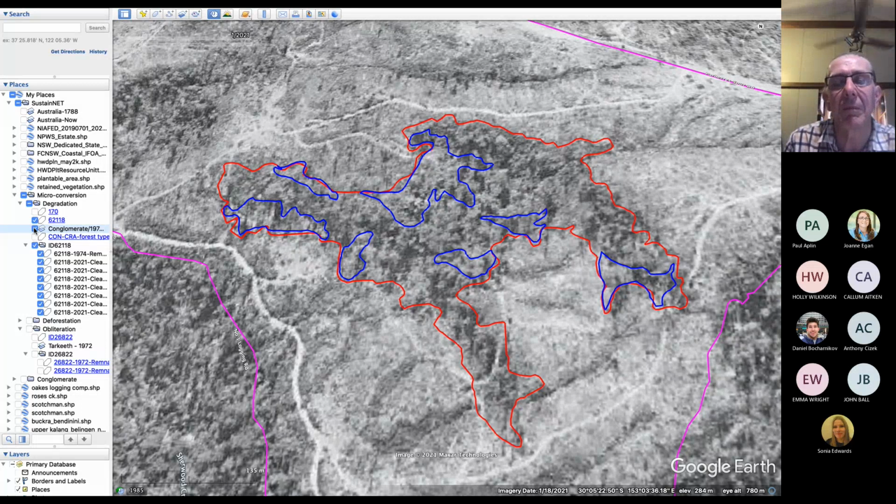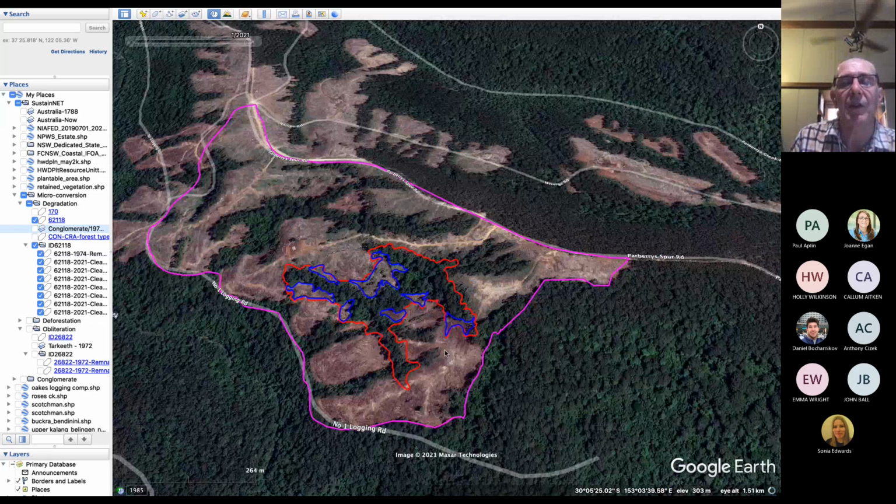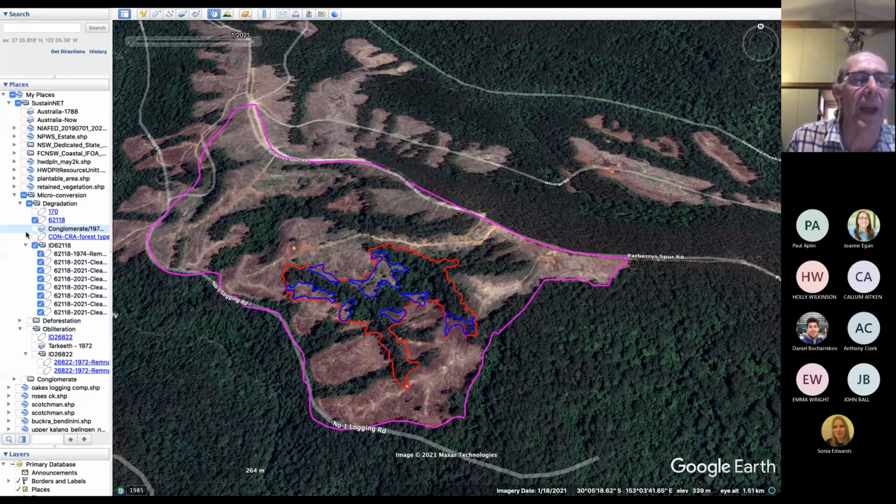And that's happened across this particular plantation area or sub-unit within Conglomerate. But this essentially is degradation. You can see there's still some forest. It's been heavily moth-eaten, and in the case of the star-shaped area here, it's been really impacted, and the rainforest has been severely compromised ecologically. But it's still there in some shape or form.